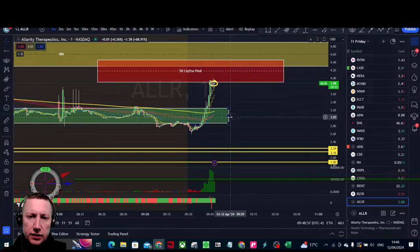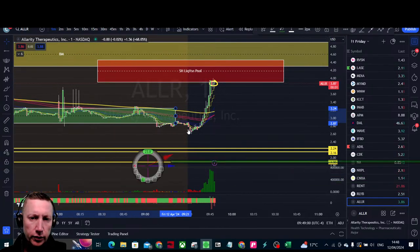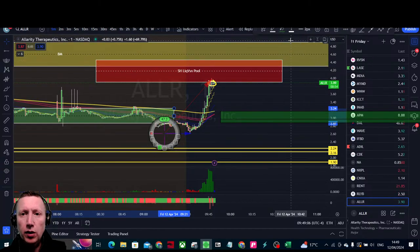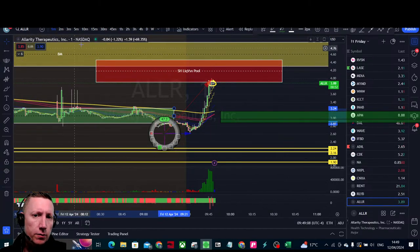This is now negated because we used all that liquidity up. You're coming across now on ALLR for the first target, or a buyer side grab of liquidity there.